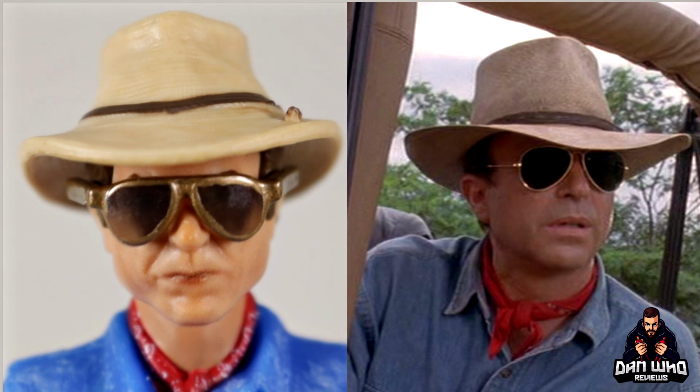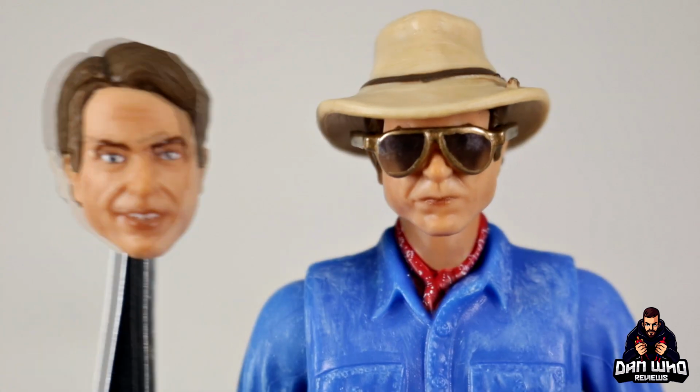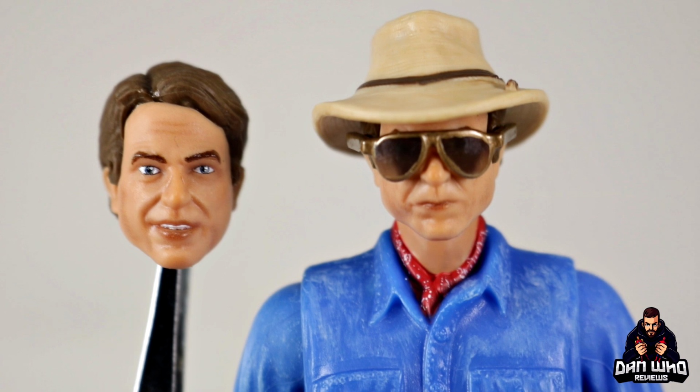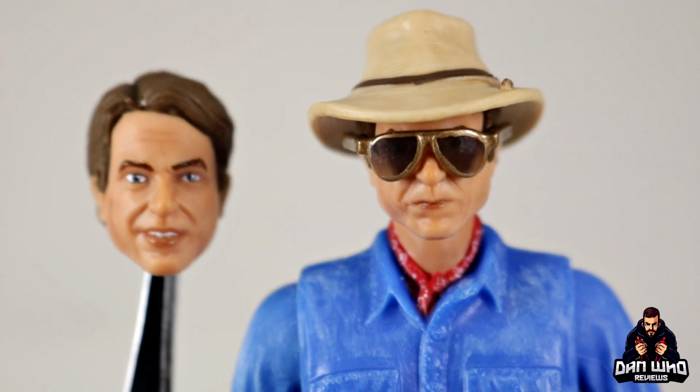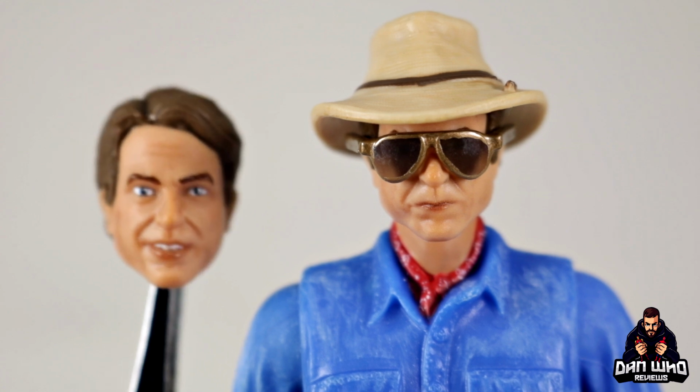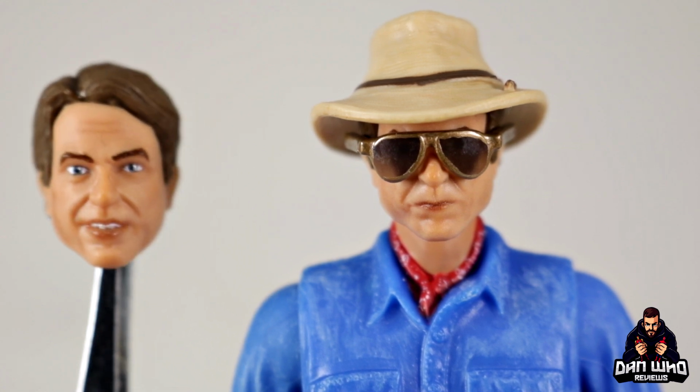So I do think the two best options for Sam Neill are the completely no hat, no glasses, and then the one with the hat and the glasses. But for me, my mind's eye of Dr. Alan Grant, he's always got the hat on. I blame the Kenner toy, but he's got to wear his hat.